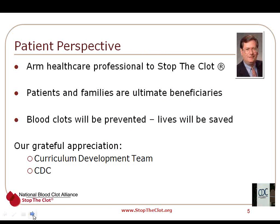Looking at this event from a patient perspective, it's very exciting that we're arming health professionals to stop the clot through the material that has been developed in the curriculum. We see patients and their families as the ultimate beneficiaries through improved care that health professionals will learn about through this curriculum. Use of the curriculum means that blood clots will be prevented and lives will be saved, and that is the ultimate goal of our organization.